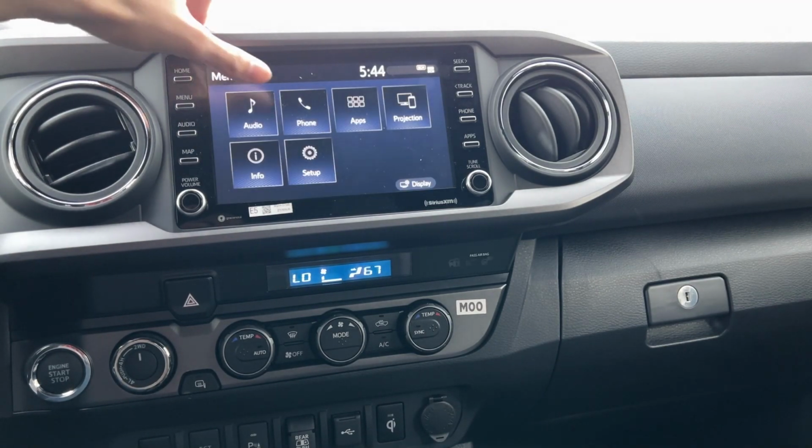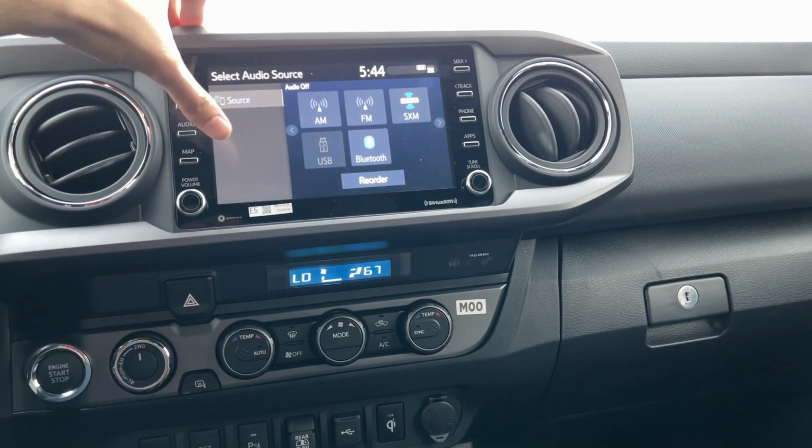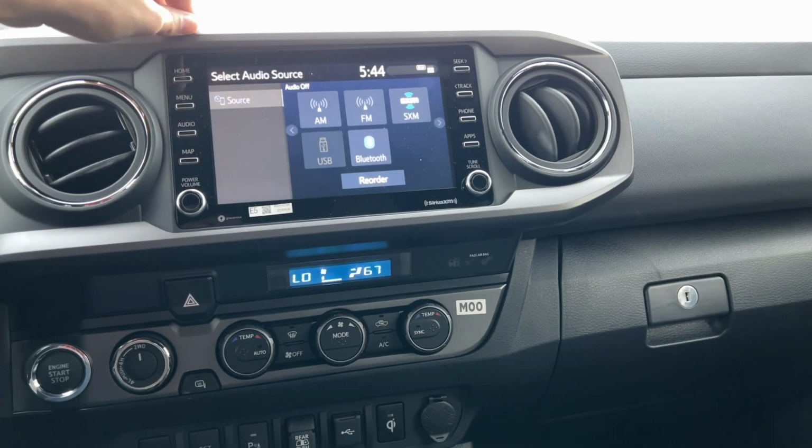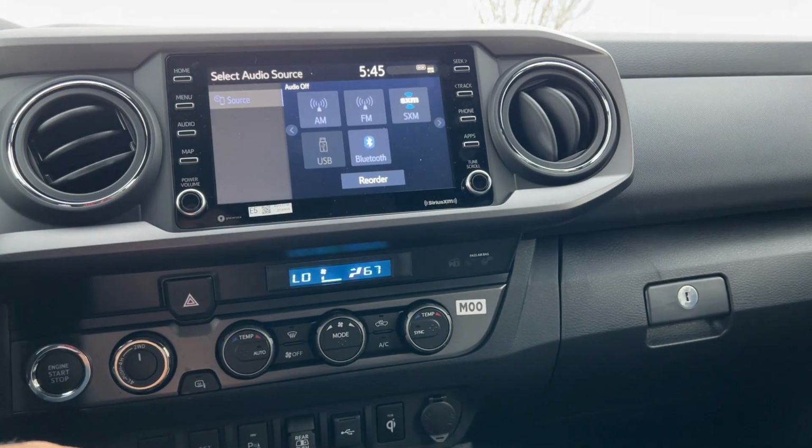Now, if you go to a menu, you can select something here. Or if you want to go to audio, you can press this button, which will take you to the same screen. And you select your input audio for whatever you want. You can also connect your phone, like so. Now, here's something pretty weird.